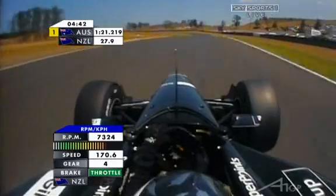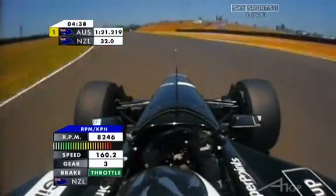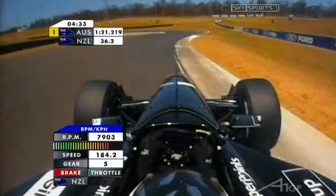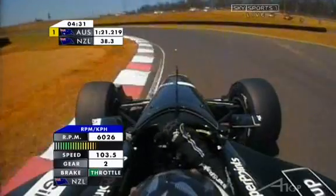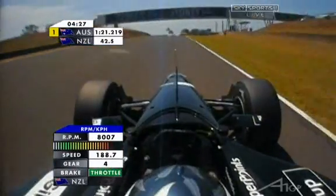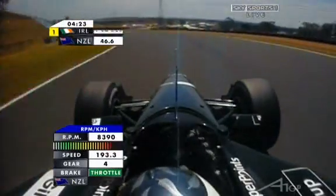And then they've got to switch back to the other side of the road for the left-hander. Already three-quarters of a second up as he goes through turn 5. There is a patch on the racetrack that also affects the handling of the car just at the most critical part of turn 5. On the power here. Again, tremendous traction, no wheel spin, no oversteer. Much quicker turn 8 than it looks.